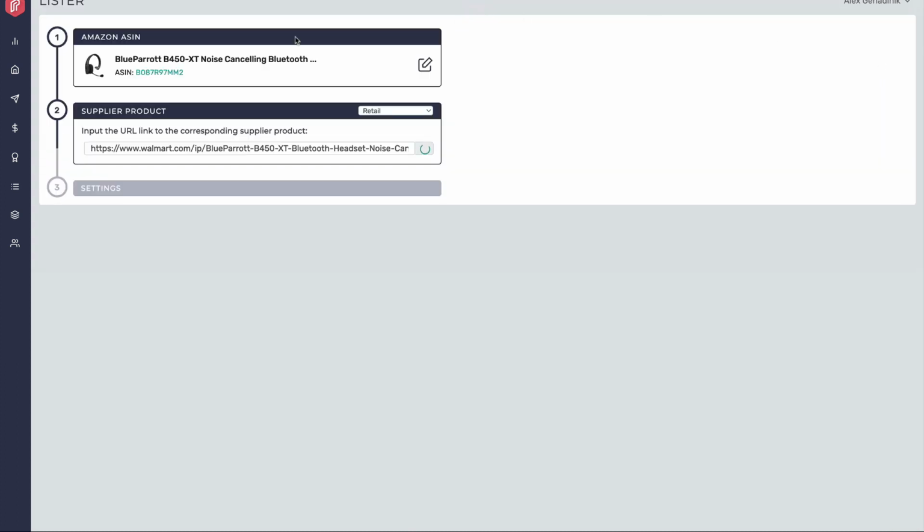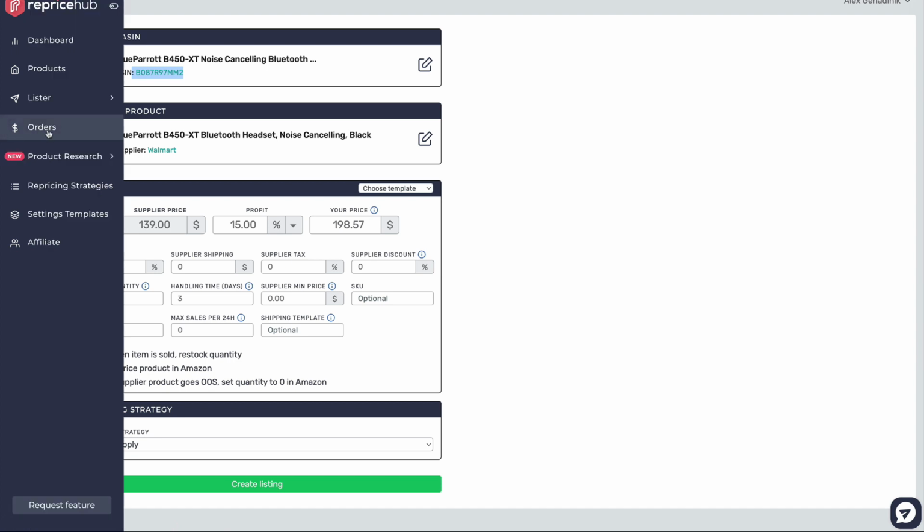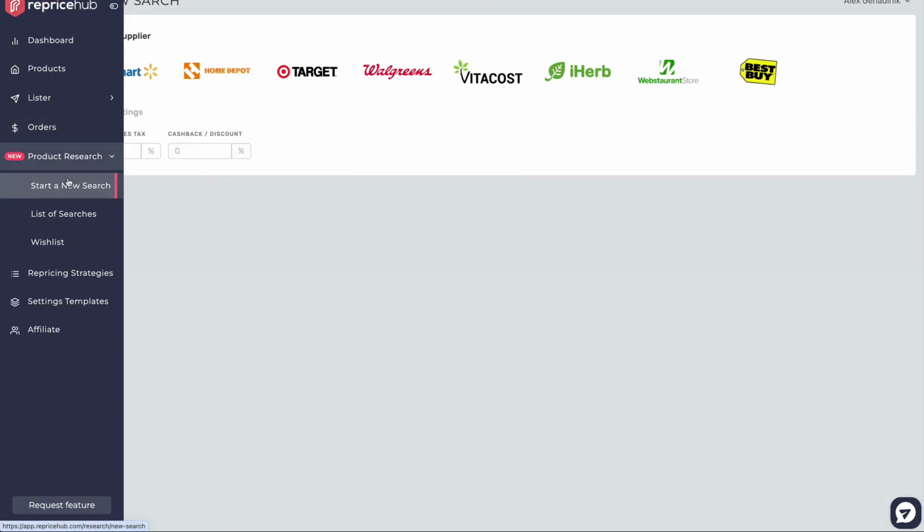It pre-fills your Amazon product ASIN and some other information and just takes you to the form, which helps you fill out all the items about the product and post the product on Amazon to sell. So that's this fantastic product research feature of RepriceHub.